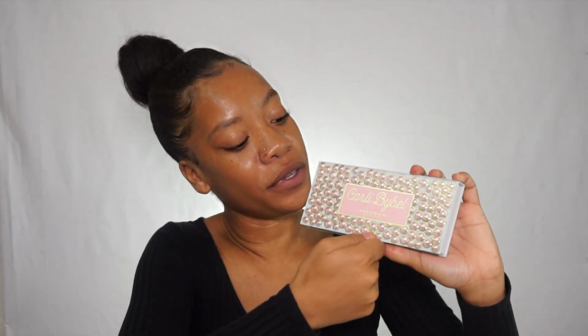One thing I will say is yesterday I actually dropped the palette on the floor and I wanted to make sure that it wasn't broken. And so I was lifting the little ribbon that comes along with it and the ribbon fell out. So that will be one thing that I will say about this palette. My ribbon fell out. It's not that big of a deal, but just something to note.